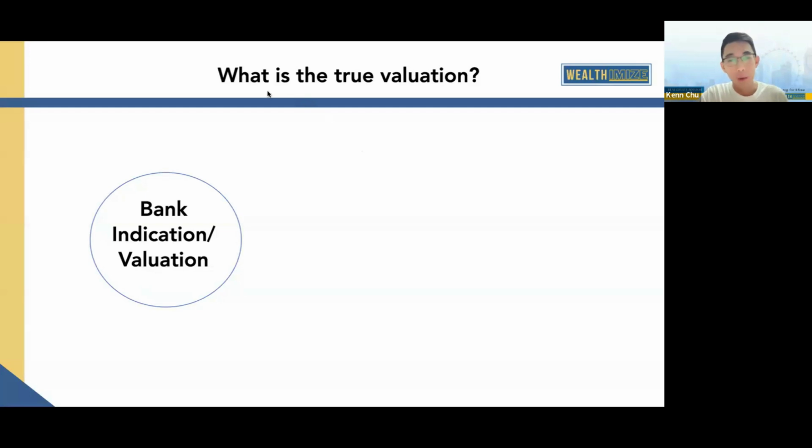It's not the case. But what is bank indication, or bank valuation? Simply put, it is what the bank is willing to loan you based on the valuation. So if the bank feels that they can loan you a higher amount with this property, then they will give a higher indication. But it does not mean that the buyer will buy it at this price. Without a buyer buying, you won't get the price you want. So this is something to take note of.